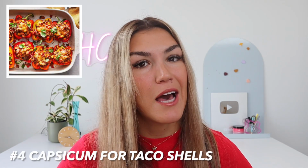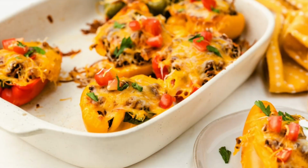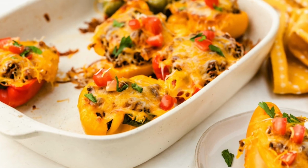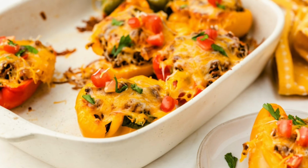Number 4, capsicum for tacos. Now, if you love tacos, but you're trying to keep your blood sugar a little bit more steady, this is a great alternative. Just cut the tops off, scoop out the seeds, and fill it with your usual taco toppings. Ground beef, cheese, sour cream, salsa, guacamole, whatever you would typically add. I like to then pop them in my air fryer and cook it all together. Honestly, they turn out delicious. I love capsicum, and you're hardly going to miss those taco shells.